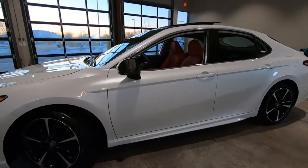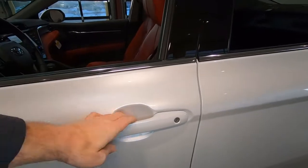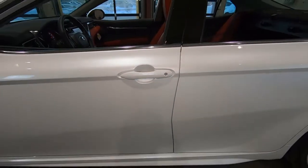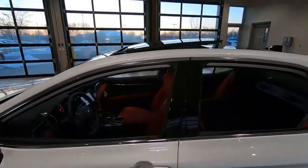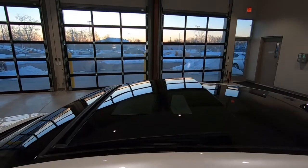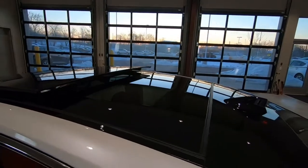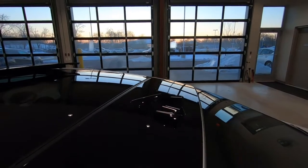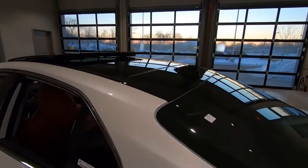Now the XSE does come with the smart key system. So to get in, you just put your hand on the door handle. If you've got the keys in your pocket, you're good to go. And this one does have the panoramic moonroof, which I've got opened up here. And then we're also using that piano black finish here at the back of the car, and on your shark fin antenna, painted piano black as well.